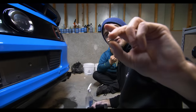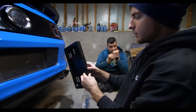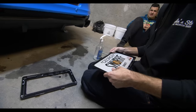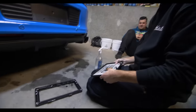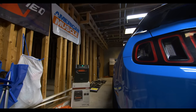These tiny little screws are all that holds it together. Open it up like a door, just like that. Broke it. That was not supposed to happen. It's okay, it's just a sliding hinging door.